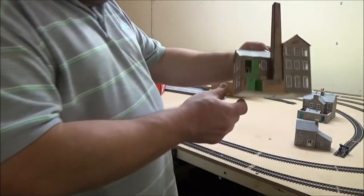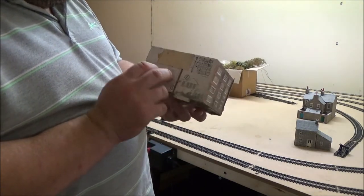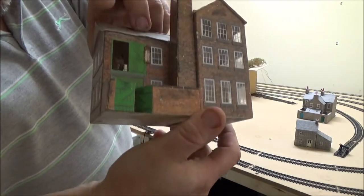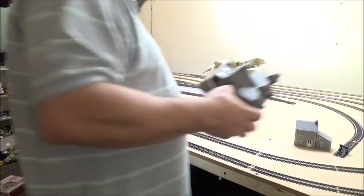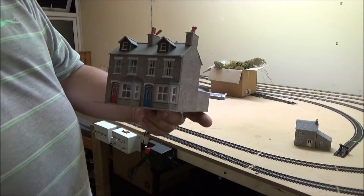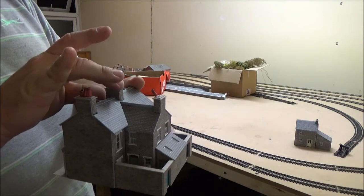Got another industrial building here. Just because. Lots of windows. I might try and stick some lighting in that as well. There's even, I don't know if you can see him, a little man in there. And the last building, apart from what's in the Nike box over there, which we'll get to in a minute, is this. A couple of little houses, and some broken chimney pots that I'm going to have to fix.